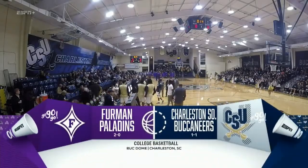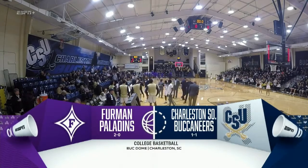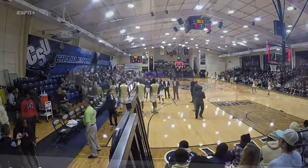Welcome inside the Buck Dome from Charleston, South Carolina, as the Furman Paladins are in town to take on the Charleston Southern Buccaneers. Welcome in, everybody. My name is Killian McClatchy. The man sitting to my left is Evan West. And Evan, we've got a pretty good matchup between two pretty solid teams, one of which, Furman, coming in here still unbeaten. Exactly right, Killian.